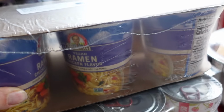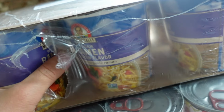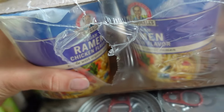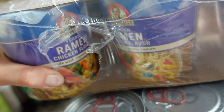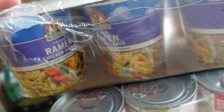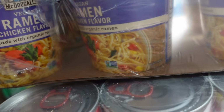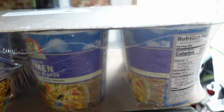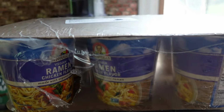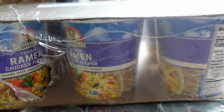And then up here, I sometimes have a craving for ramen noodles. I love Top Ramen, but it's terrible for you, but I love it. And so I wanted to try these and just see if they're a little bit better. What's this brand? McDougal's? Anyway, it has decently clean ingredients. It's definitely not as bad as Top Ramen, so we're gonna see how that goes.